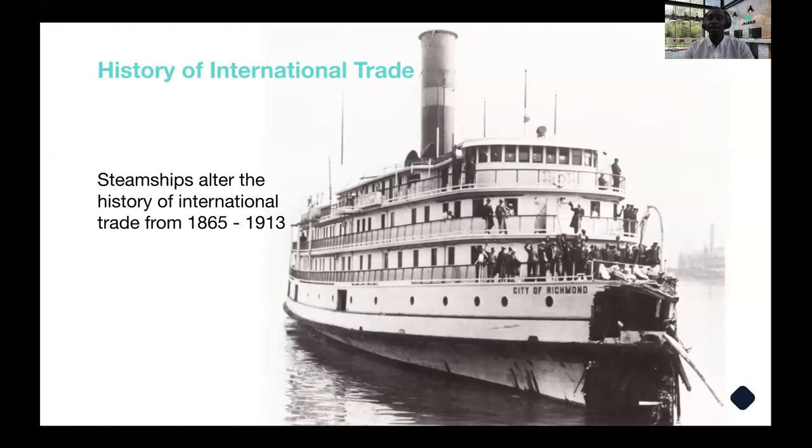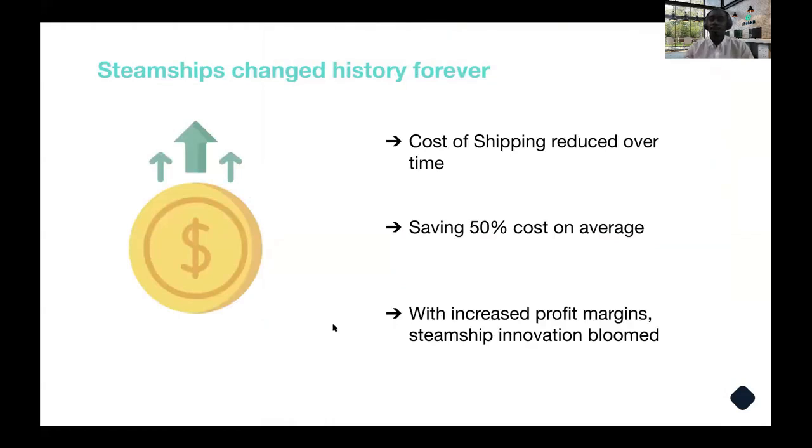Now, steamships allowed sailors to move in whatever direction they wanted, regardless of the current of the wind, right? Because basically there was a motor engine propelling the ship in whatever direction you wanted it to go. Now, this led to the history of international trade being changed forever, as it reduced the cost of shipping, transporting product from one end of the world to another end by 50%. Some companies saw up to 60% reduction in the cost of shipping, and also time reduction as well. This created enormous profits for the business of shipping during this century.